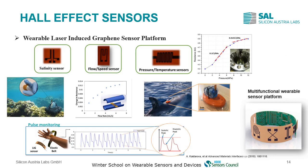Now, it's not only attractive for a Hall effect sensor, but laser-induced graphene can be utilized for many different sensors. Here, for instance, you see a salinity sensor, which is a 4-probe conductivity cell, which we used and tested in the Red Sea. And the flow sensor is set up here, a drag flow sensor, and then you see a pressure sensor and a temperature sensor here. Pressure was tested up to, in this case, 12 megapascal. Eventually, we were able to use it up to 20 megapascal, which corresponds to 2 kilometers in depth.